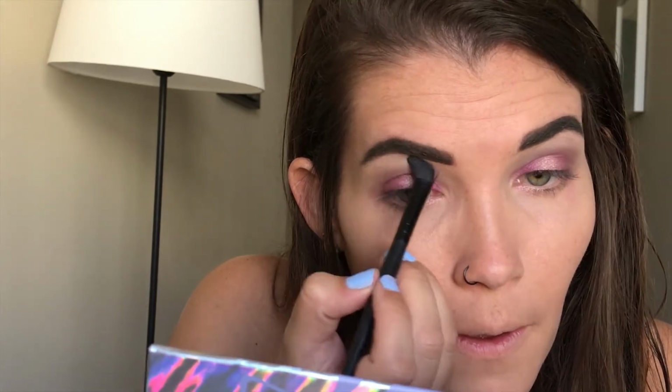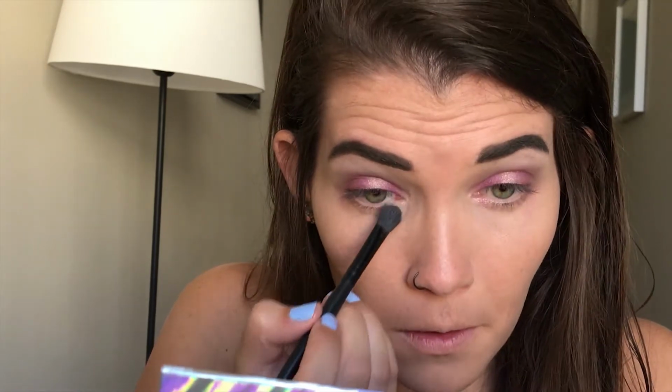And the last little touch I want to do before I put on my liner and mascara and whatnot is I want to use Spark. And I'm going to put that under the brow. Yeah. You know what? This would probably be a really nice face highlight too, I bet. I'm also going to pop that in my inner corner. Holy brightness. Like, how bright are my inner corners now?